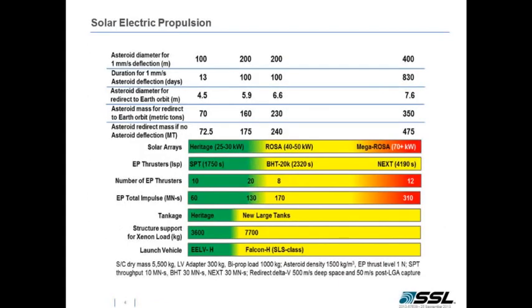For this next slide, we were looking at all these technologies: what type of solar array to use, what type of bus, launch vehicle, tankage, everything. There are a lot of pieces to this puzzle, and we wanted to figure out the best way to combine them to capture the asteroid and bring it back, while balancing the risks so the mission launches on time and within budget.